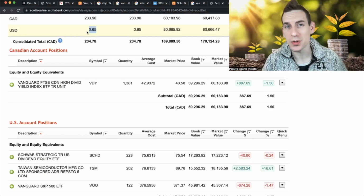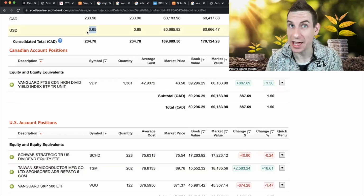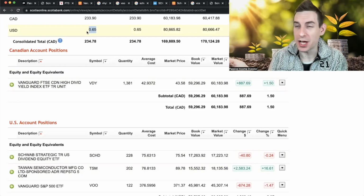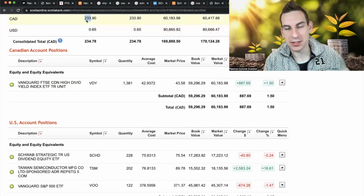I can reinvest those US dollars. I can pay myself out in US dollars into a US savings account, and I can pull those USDs out in cash. I could spend them in Canada. I could spend them in the US. I could go to China. Most people accept USDs globally. And of course, I get my Canadian dividends here as well.